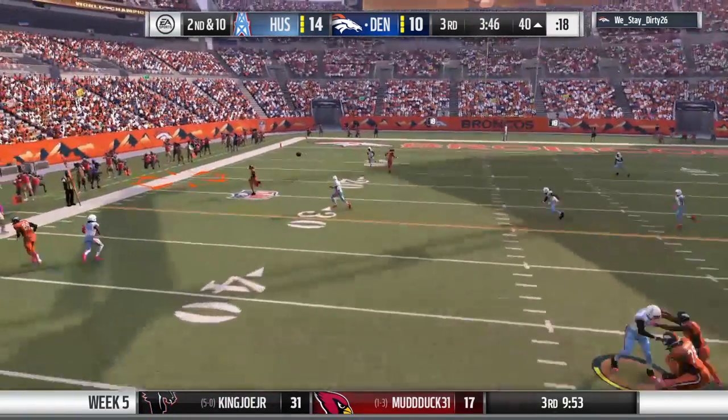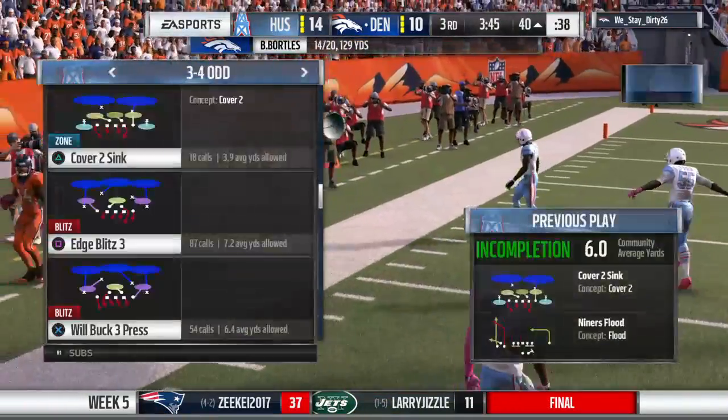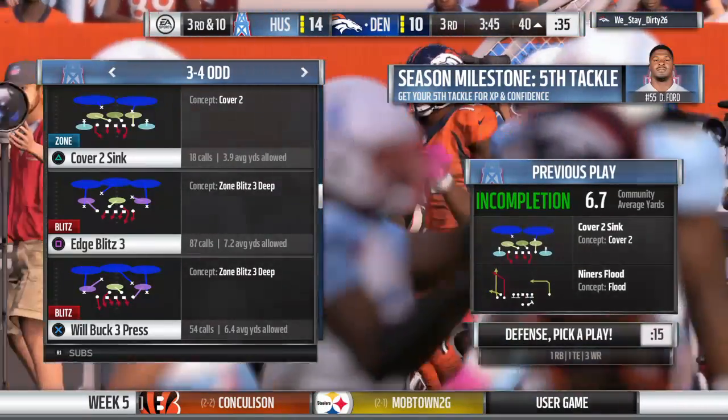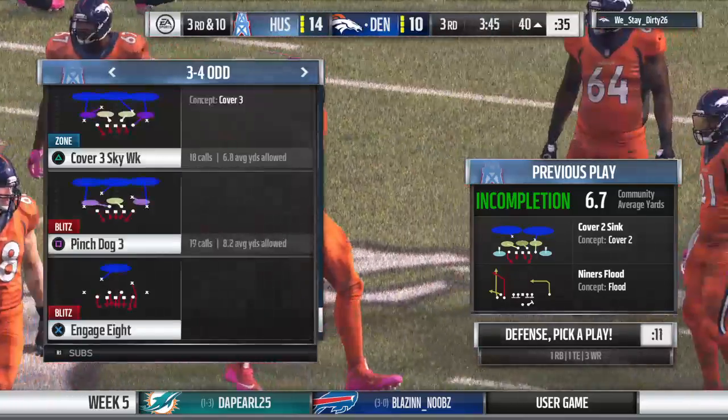Bortles now to throw. And did he get the feet down? No, they'll say he did not. It's incomplete. Oh, he caught it. Just couldn't get the feet down. Couldn't get that toe tap sequence, right? I was ready to call him tippy toes if that one was completed.